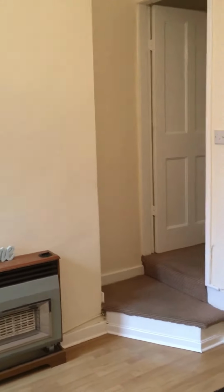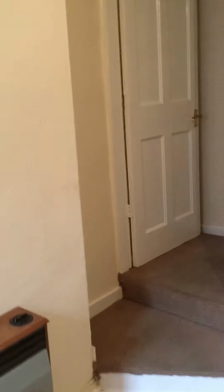Moving out of the kitchen, back into the living room. In the corner of the living room, we can see the stairs to go upstairs to the first floor. We go up the stairs, onto the landing, first floor landing.